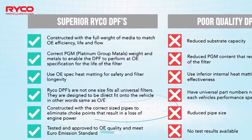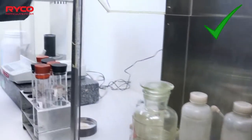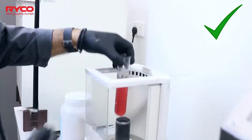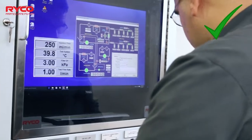Ryco DPFs contain the correct weight of platinum group metals, or PGMs, to enable the DPF to perform to OE specification for the life of the filter. Ryco filters offer locally based support, testing laboratories, national warranty and technical resources to ensure the best product is fitted to your vehicle.